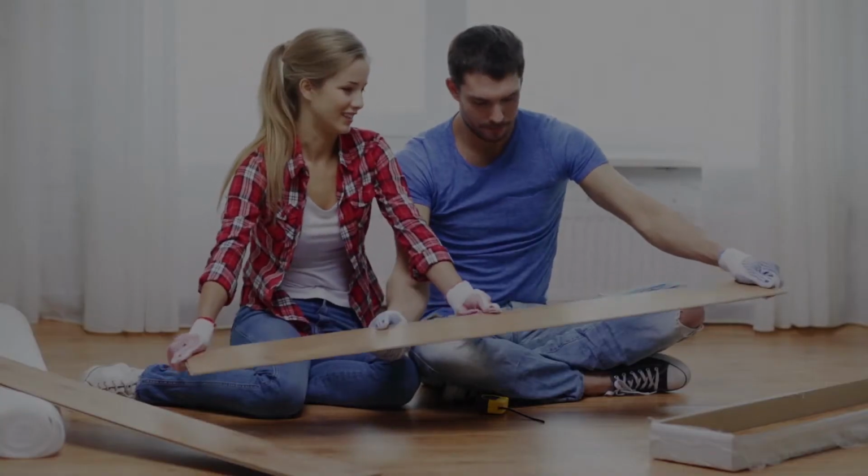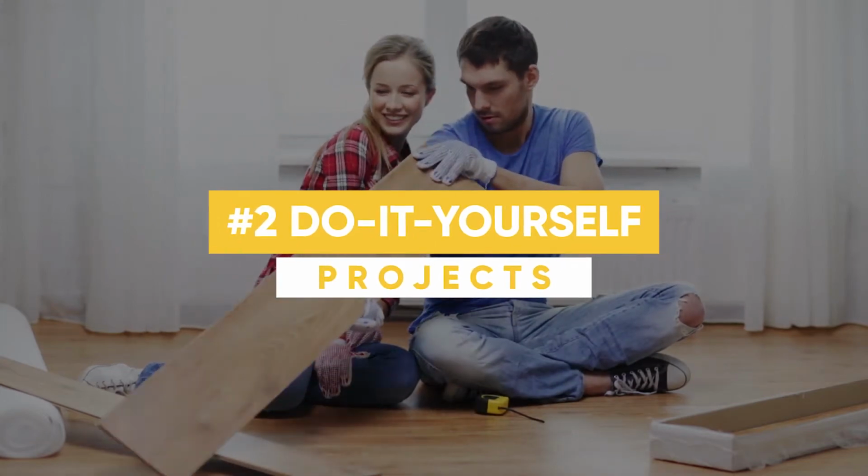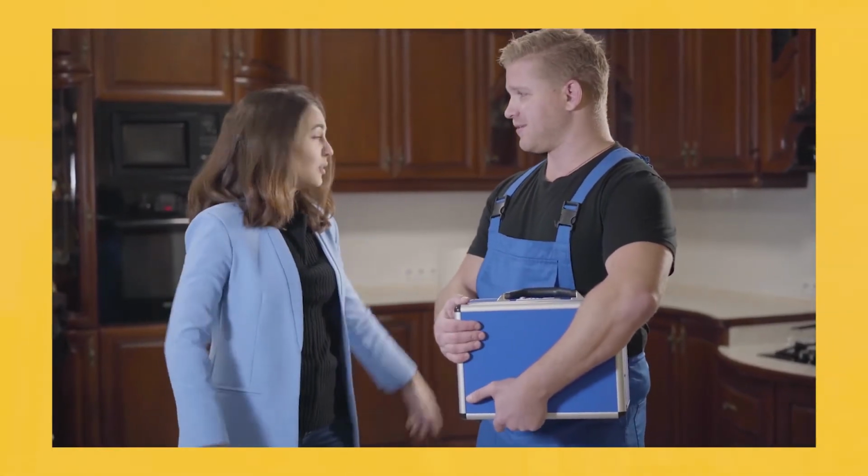Number 2, okay, this is a big one. Do-it-yourself projects. Listen, if you have the proper skills, DIY projects can work absolutely beautifully, but if you know that you can't do it or maybe don't have the necessary skills to do it, then please hire somebody. If you know that you're gonna have trouble doing it yourself, it can seriously mess up the outcome and it can seriously mess up your home.